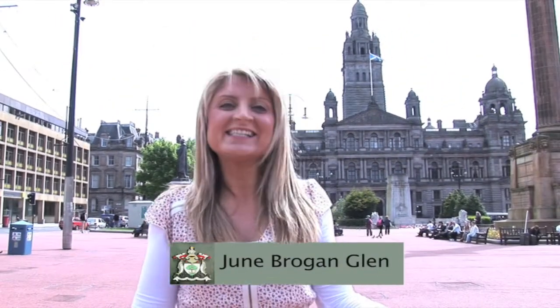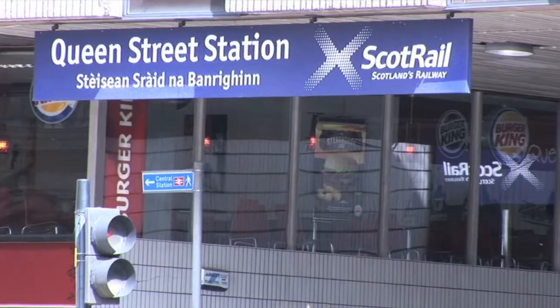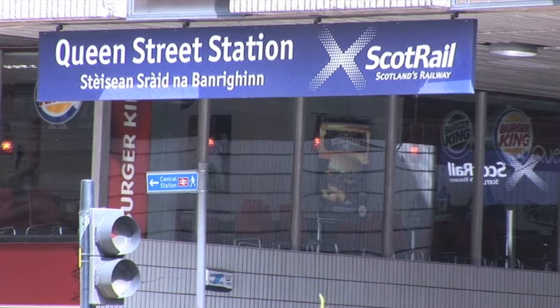Welcome to Glasgow. This is George's Square, set in the heart of Glasgow. Let me take you on an amazing tour around some of Glasgow's top attractions. Travelling in and around Glasgow can be made very easy, and just northwest here of the square you've got Queen Street Station, and a stone's throw away from that you've got Buchanan Street Underground.